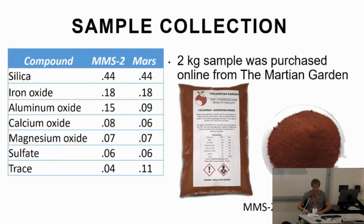I ordered a 2-kilogram sample of MMS2 enhanced Mars regolith from the Martian Garden, and I chose this simulant because it's very similar chemically to the composition of Mars regolith. And even though there were other less expensive, less accurate simulants I could have used, I ended up using this simulant because I knew I'd be melting down the plastics and I wanted to have the most accurate results to the Mars regolith that I could.